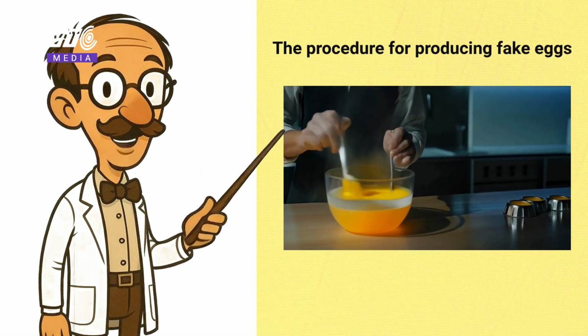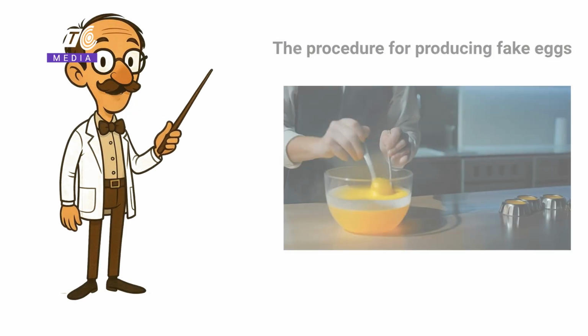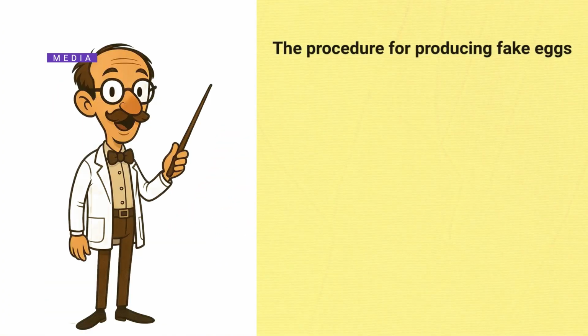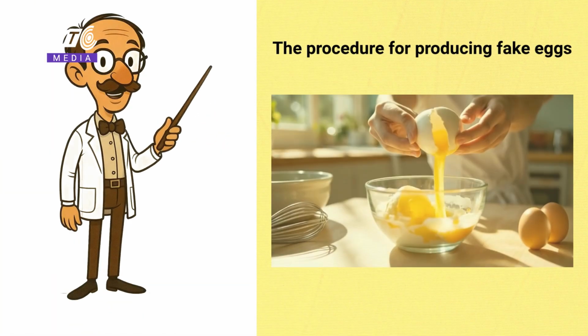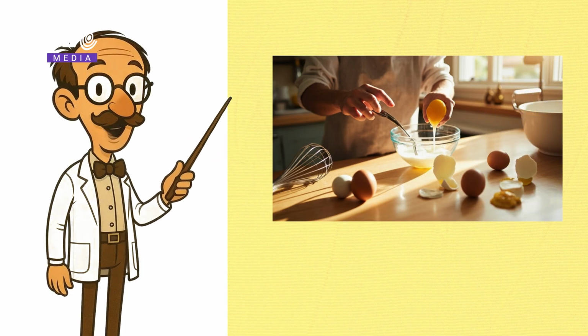The egg white is created from gelatin mixed with water or sodium alginate, a seaweed-derived gelling agent, to achieve viscosity and transparency. The yolk is made from a mixture of gelatin, yellow food coloring, and sometimes vegetable oil to mimic the color and texture of a real yolk. Additives such as citric acid, potassium sorbate, and sodium benzoate are included to preserve and enhance durability.